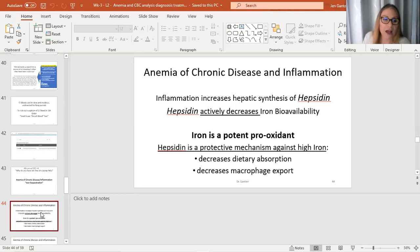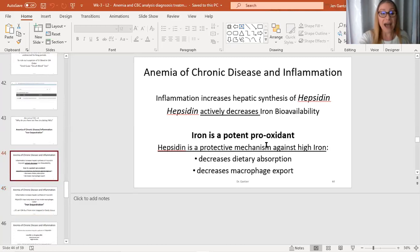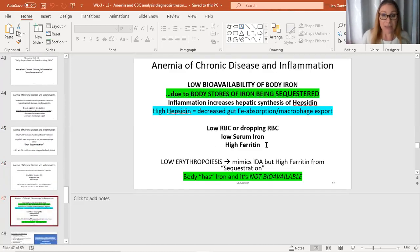That is what iron sequestration is. It is the hepcidin response, the inability of iron to be taken out of the storage macrophage sites. So this means that our body has the iron, but it's not bioavailable. It is trapped inside the cells. So what does that look like?